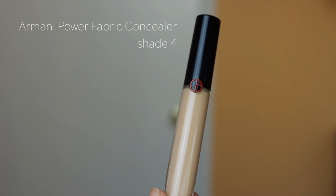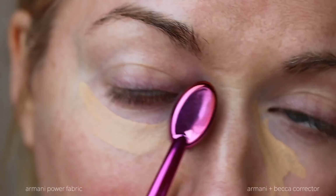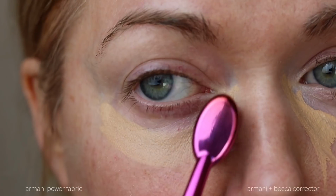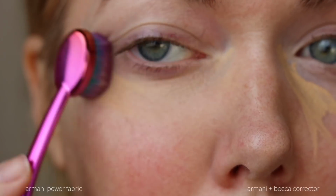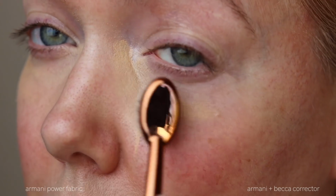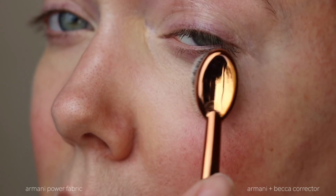Next up is the Armani Beauty Power Fabric Concealer. This is also available in 20 shades. It retails for $34. It's a liquid formula and 0.2 ounces. This is their long wear formula, and I did notice that the shade 4 is significantly darker than the Luminous Silk Concealer shade 4, so that was interesting.